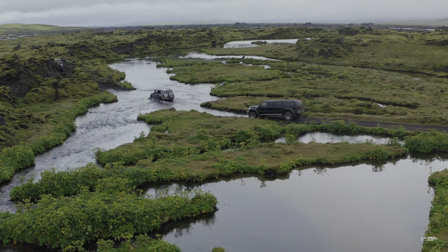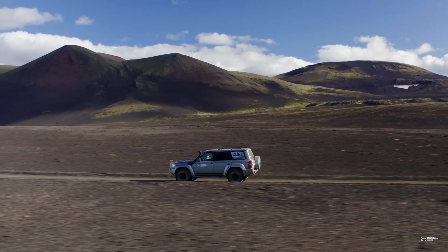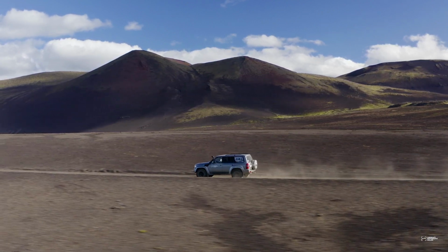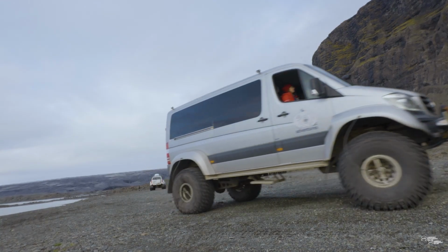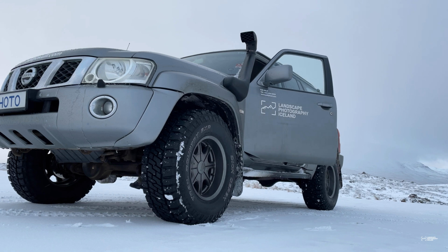There's nothing fancy about this vehicle. It's a Nissan Patrol 2006 model. It's modified with 35-inch tires, which, by the way, isn't that much. It's just a basic, or maybe the smallest modification you can get. When you have been to Iceland and to locations like Jökulsárlón, you have seen lots of huge trucks with big tires almost as big as you or even bigger. And I'm not talking about that kind of car. That is way too expensive for me and the needs that I have.